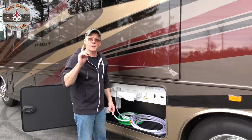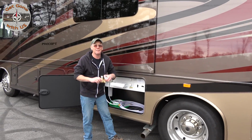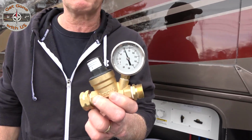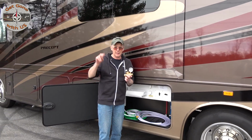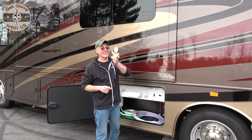And let me tell you one thing, especially if you're going to have an on-demand hot water heater, invest in an adjustable water regulator. These things rock. We were having nothing but problems with that till we got one of these. Because it takes so much pressure for that thing to actually kick on, meaning the on-demand hot water heater. You gotta really demand it. You'll need one of these.